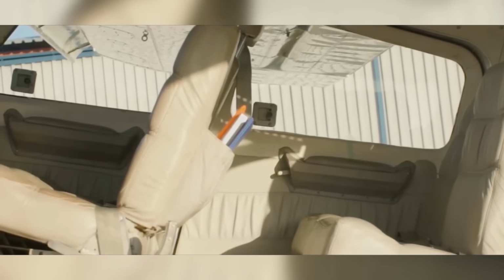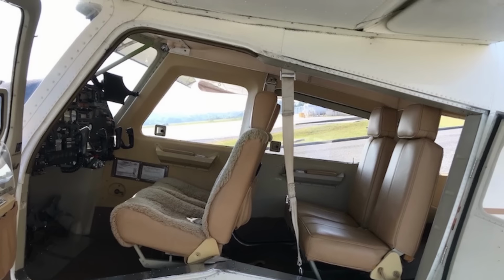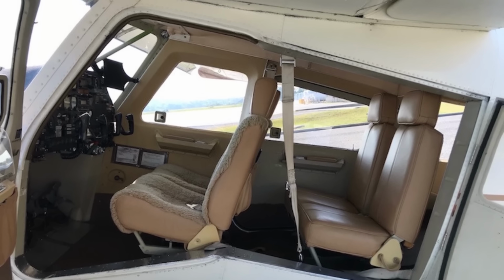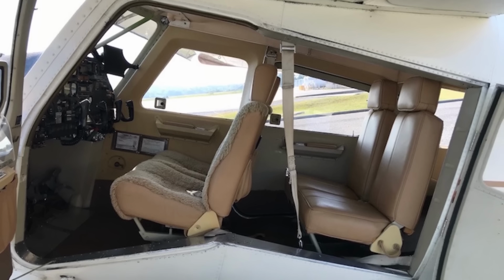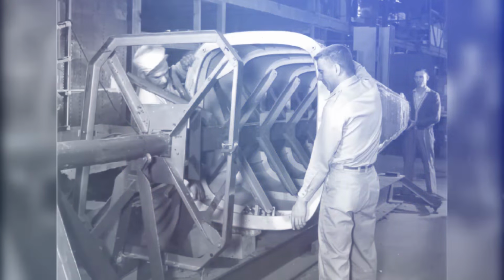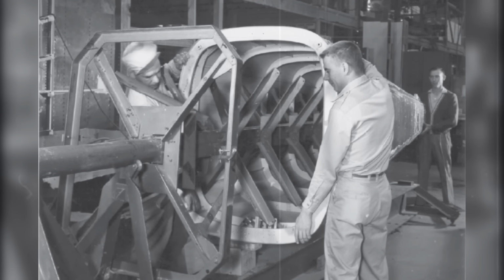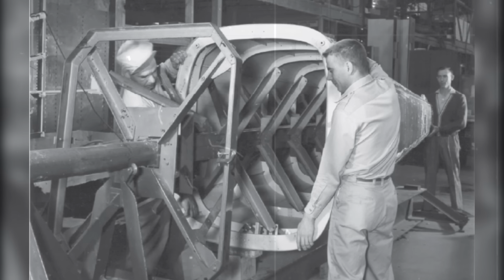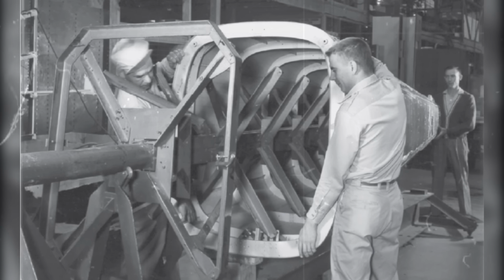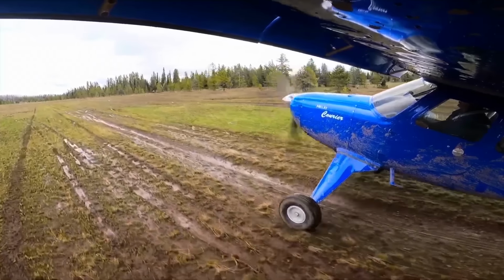Safety was always top of mind for Otto, and that shows in the Courier's design. The seats can withstand an impact of 15 Gs, which means if the plane ever crashes, the passengers have a much better chance of walking away. Surrounding the cabin is a chromoly steel roll cage rated for 18 Gs. That's the kind of protection you'd expect in a race car, not a small aircraft. It's details like these that make the Courier one of the safest planes ever built.